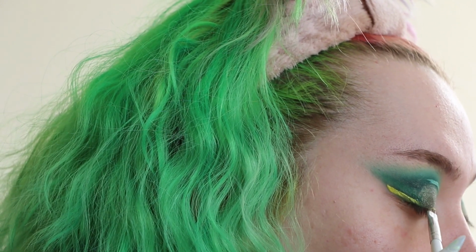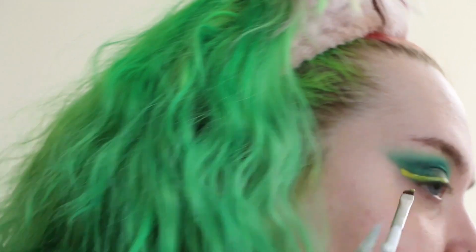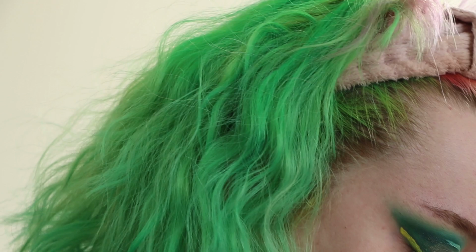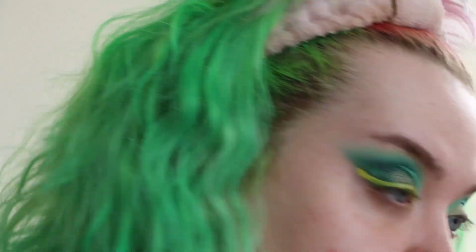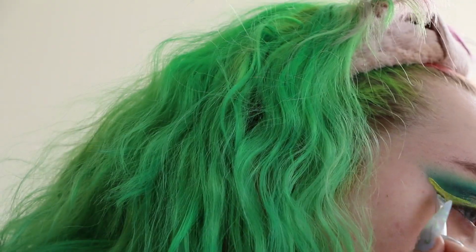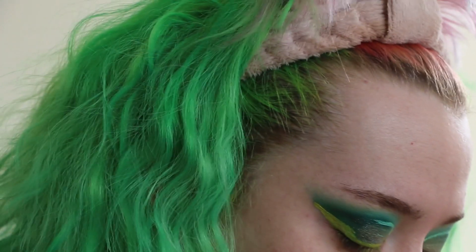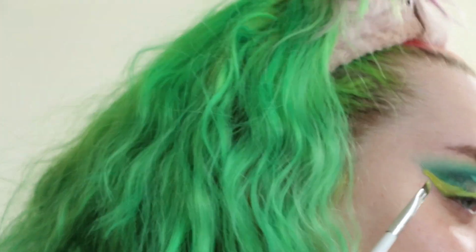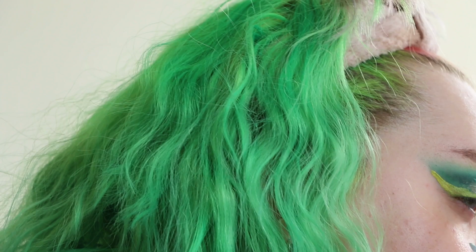Is this working? I'm not so sure now I've done it, but it's too late now. On the fence. On the fence. I've never been a small wing girl, but this might be a bit much even for me. Let's just keep going, why not?